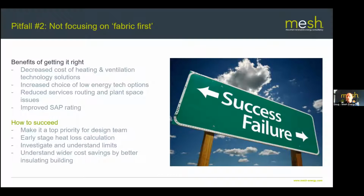You can play around with it: if I better insulate the house and spend this much money, how much are my running costs affected? And just understand how that affects services. That's all about early stage question asking and analysis.